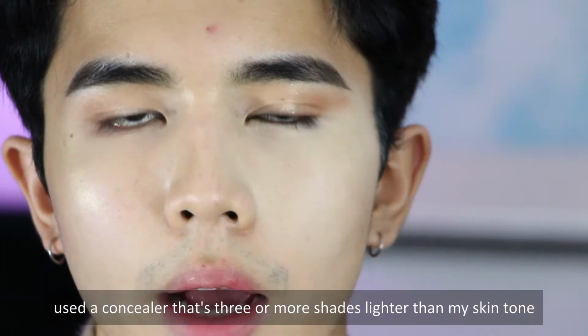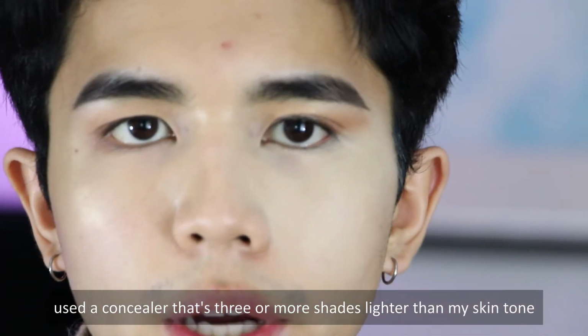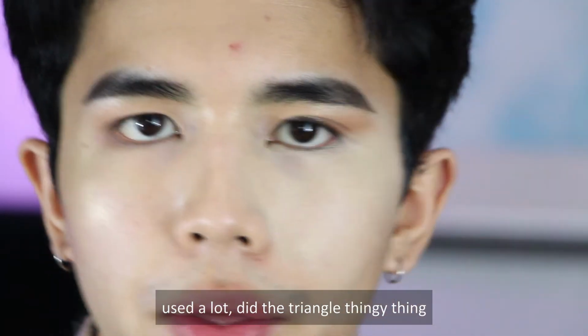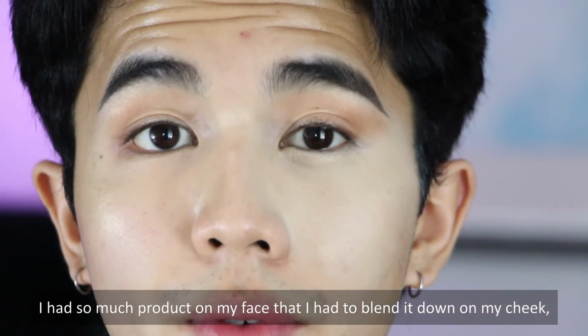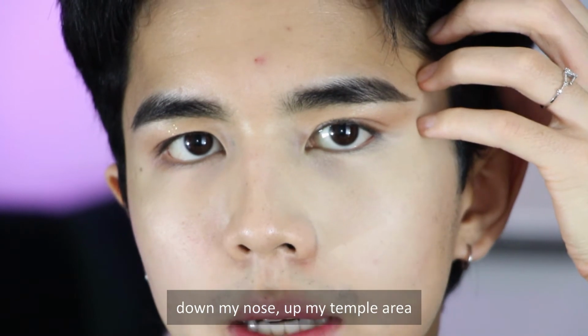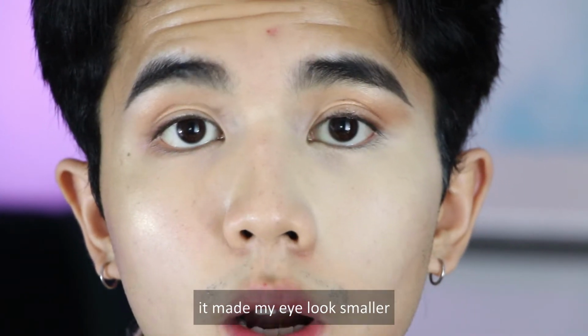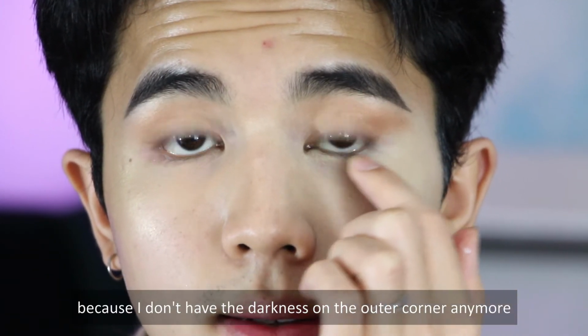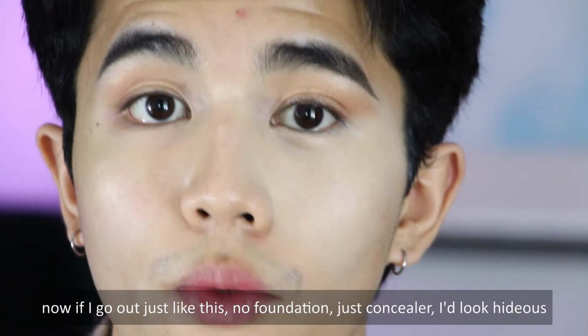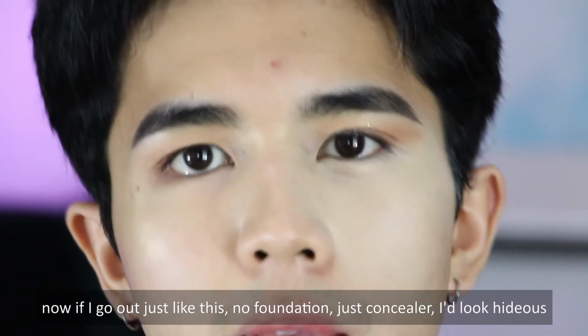shouldn't cover up. I used a concealer that's 3 shades or more lighter than my skin tone. Used a lot to do the triangle thingy. I had so much product on my face that I had to blend it down my cheek, down my nose, up my temple area. It made my eye look smaller because I don't have the darkness on the outer corner anymore. And now if I go out like this, just no foundation, just concealer, I would look hideous.